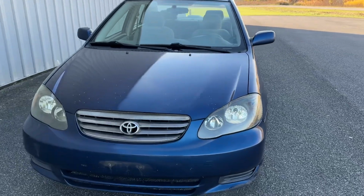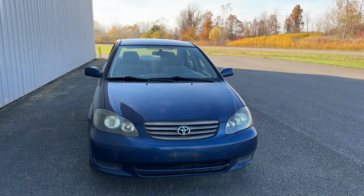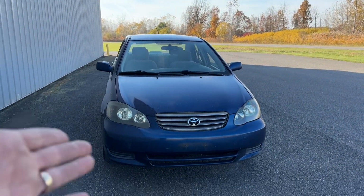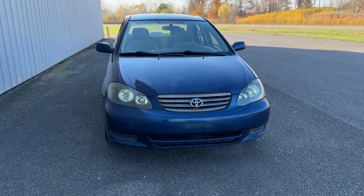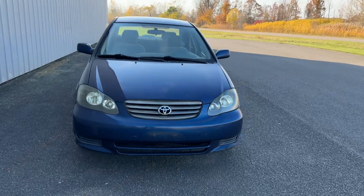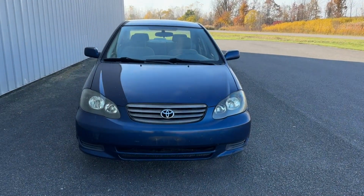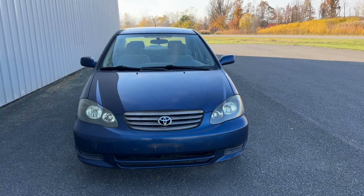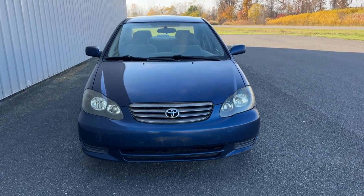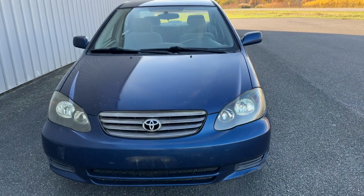Super excited to bring you guys this beautiful 2004 Toyota Corolla. It's the LE model. It only had one owner who kept it on Long Island, where they get about 100 inches less snow per year than we do up here in Rochester, and quite a bit more sunshine. Sad because that's coming soon, but it is very, very rust-free compared to any Rochester car, and even half its age. They never got in any accidents with it and took extremely good care of it.